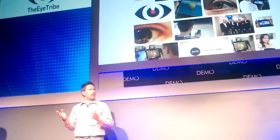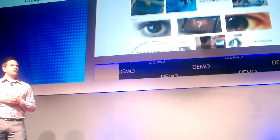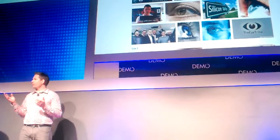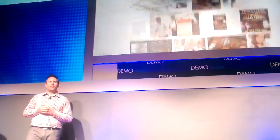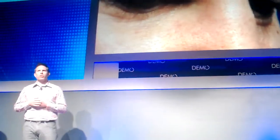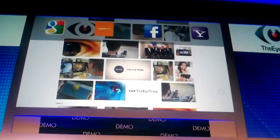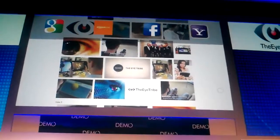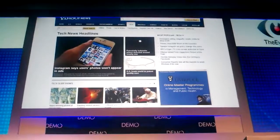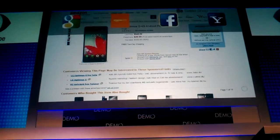Since our software knows exactly where Martin is looking on the screen, as he looks down, it starts to scroll automatically. And if he looks back up, effortless. But we can do more than that. A tap down on the screen brings up a menu. Icons are highlighted by looking at them. Amazon, Facebook, Yahoo. Releasing selects. Tap and look. Really easy, really fast.